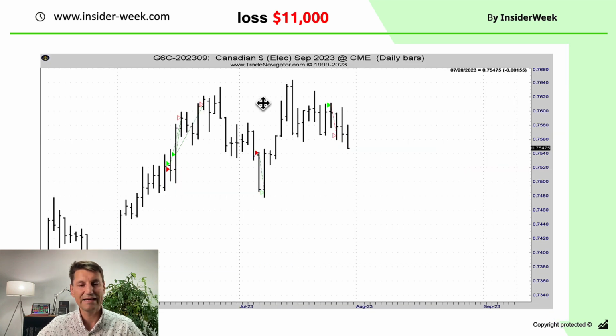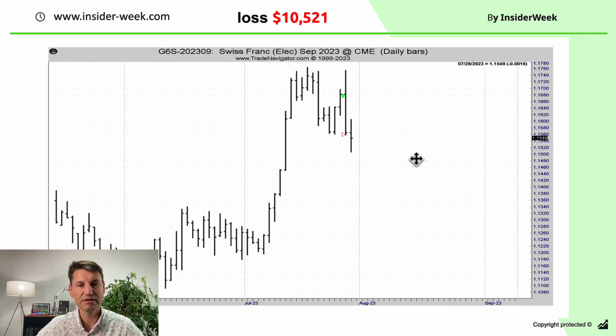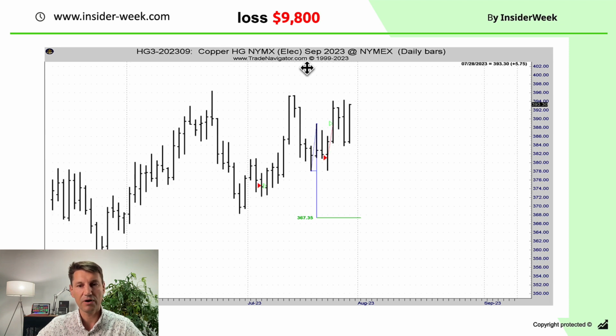So the first trade, Canadian dollar, also here a long trade in direction of the upward daily trend. I was stopped out with a loss of $11,000. Next trade, Swiss franc, the same picture here, opened a position in direction of the daily upward trend, and on the same day I was stopped out with a loss of $10,521.